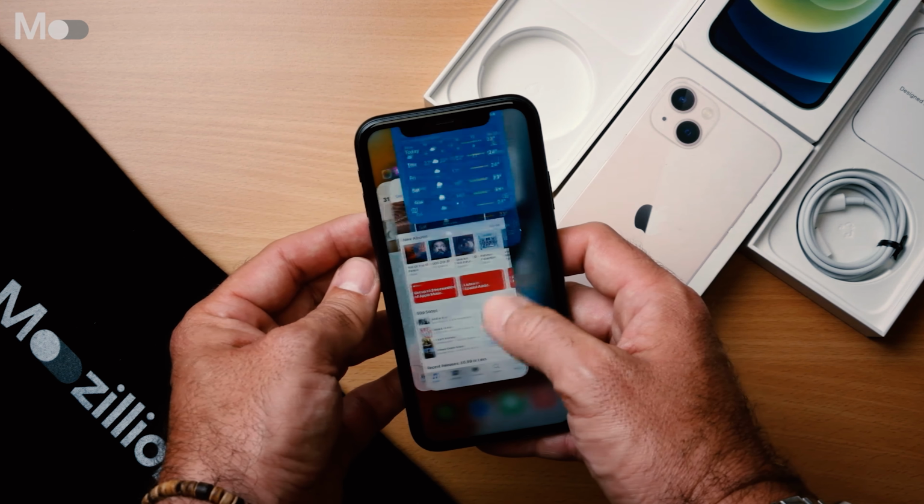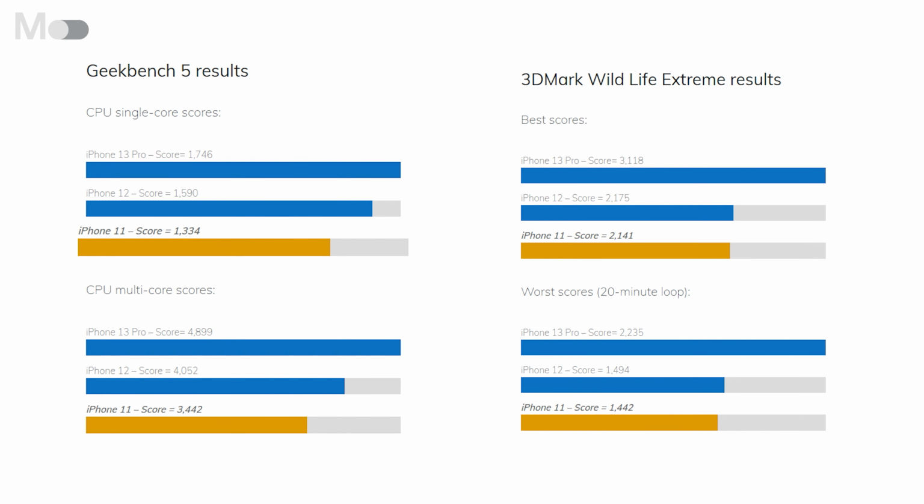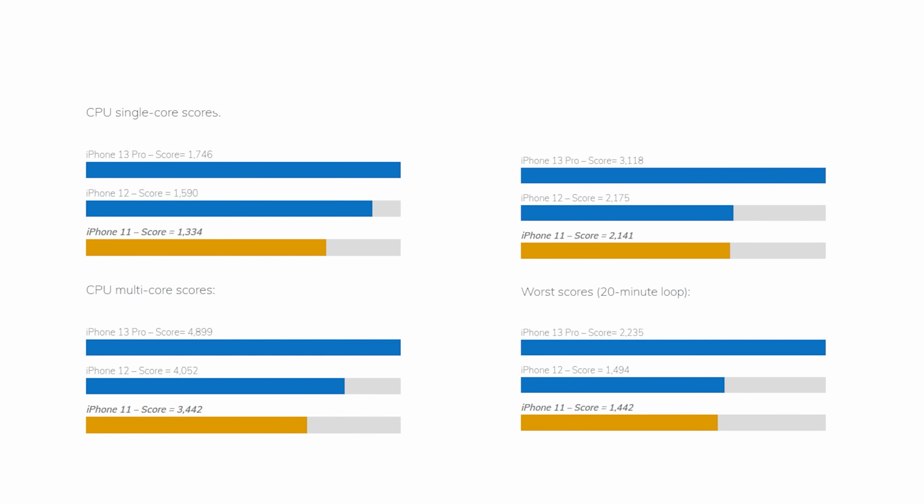Start up a demanding app and it'll usually be the same story. Run some benchmark tests and you'll soon discover why. In our testing, the iPhone 11 achieved a single core Geekbench 5 score of 1,334. Now that's less than the 1,590 that we recorded on the iPhone 12, but it's significantly more than the 1,100 you'd get from even a OnePlus 9 Pro.